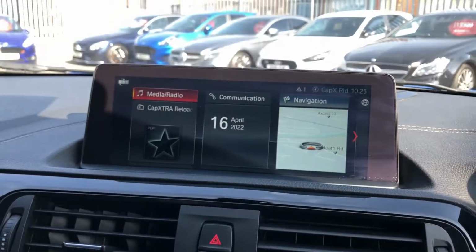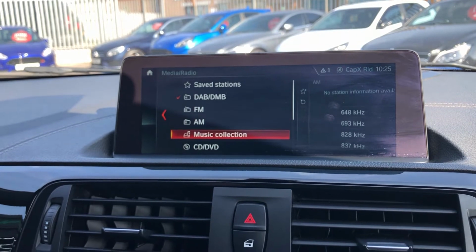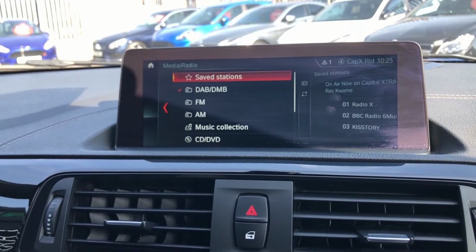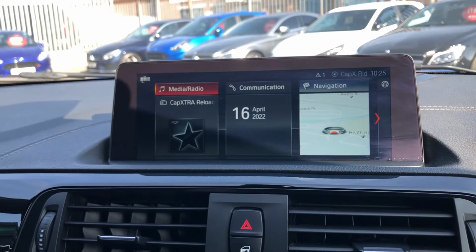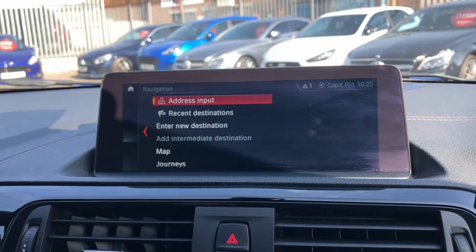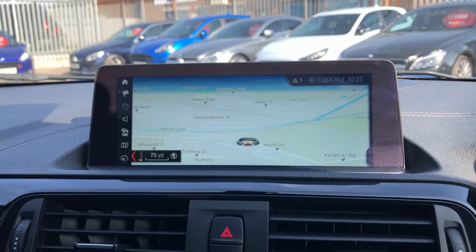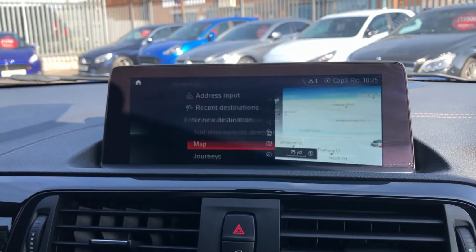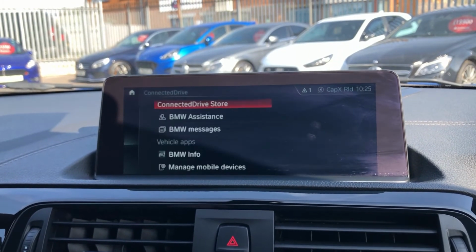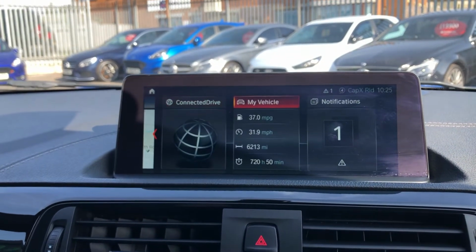So if I go on menu, you can see on your audio DAB, FM, AM, hard drive, CD, DVD, USB, plenty of different options on there to keep you busy in terms of media. Communication, which is of course your Bluetooth telephone, and you've got your navigation on there again. Big long ProNav system that really gives you the full effect of having the larger screen. You can also go off there onto connected drive, of which you will need to speak to BMW to check if your subscription is still active.